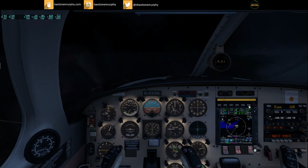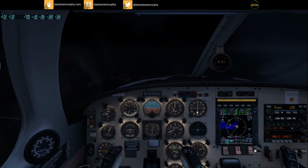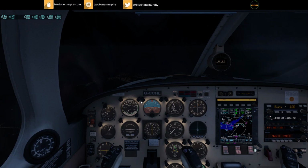So our plan here, we're going to start our descent. This will surely speed us along as well. Bring our power back just a small bit. So our plan is we want to break down through the clouds. We're about 10 minutes out.